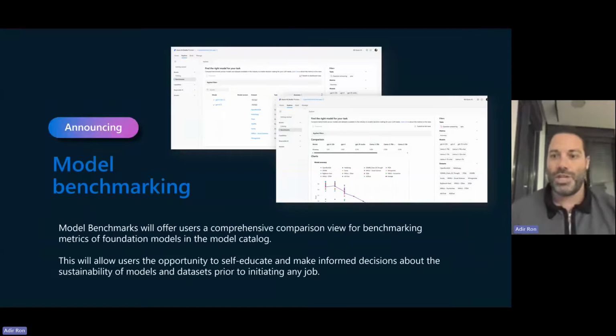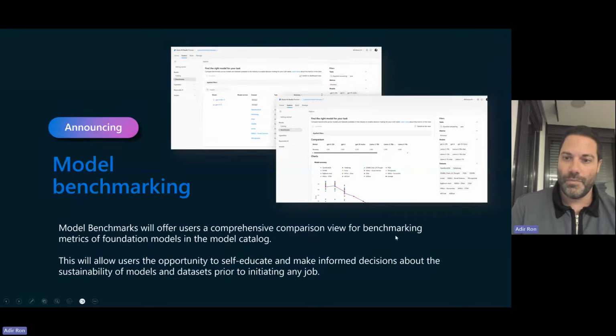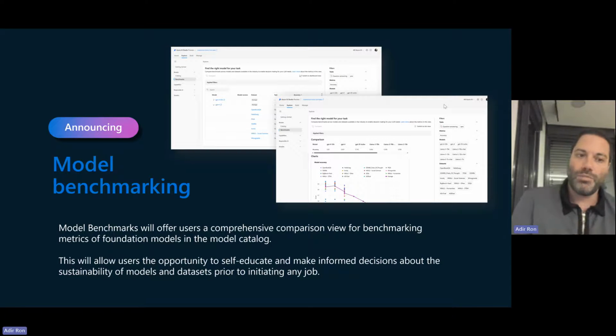One of the things that we just announced, and will be evolving as we see the roadmap unfold, is the model benchmarking. It offers you a way to do some comparison, to provide a view for benchmarking some key metrics between those different foundational models.